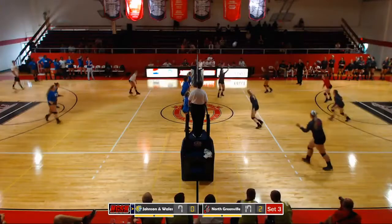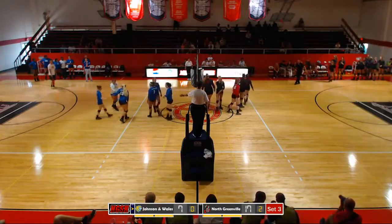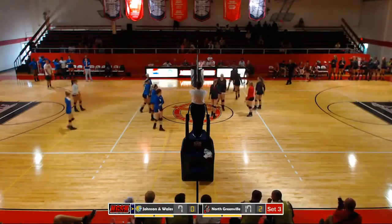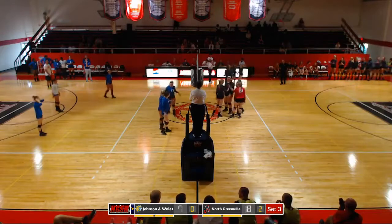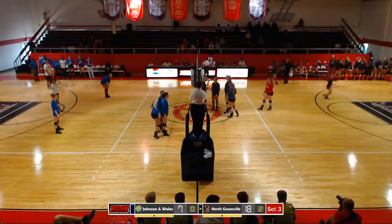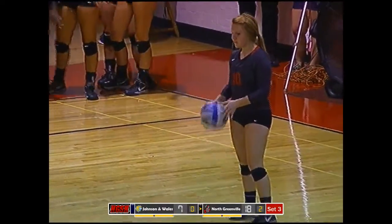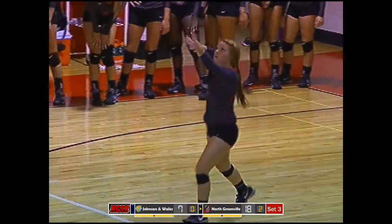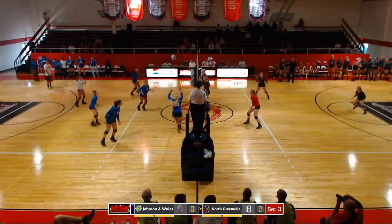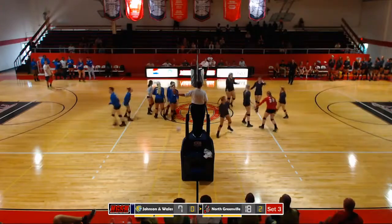Haley Thrift serving. A hard kill, and who else? That's Rachel Burtz. Just able to get high over the net and just slams the ball right into the court. Just about impossible to defend. And there's a hard spike by Johnson and Wales, and they get the point.